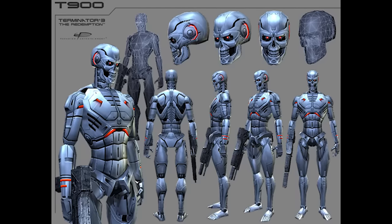Finally, the T-5000 was yet another Terminator model created by Skynet in 2029. The T-5000, also known in Terminator Genesis as Alex, was the physical embodiment of Skynet. Not a lot is known about the T-5000 given that we've only seen it once, but we do know that it is capable of transforming humans into T-3000 Terminators.